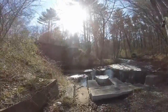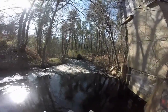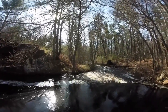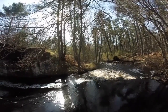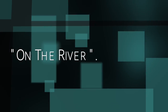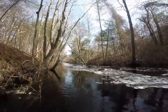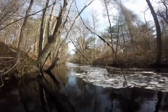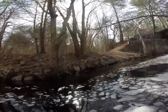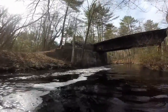And here's the river, the Weweantic. Running pretty good. It's full bank to bank. And okay, here we are. We're on the river. We're heading upstream now. I'll put in and head upstream a little bit. Now I'm peeling off to the right. We're going to start heading downstream, and there's the railroad bridge.